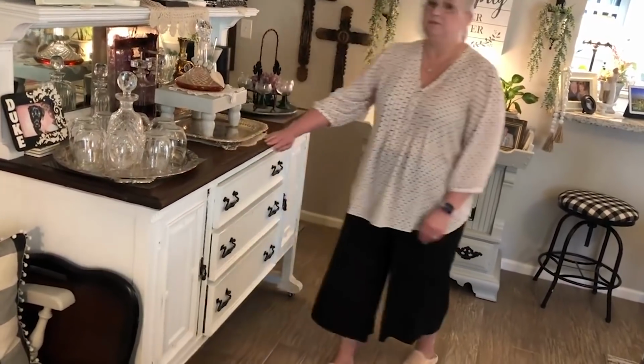The next piece is this beautiful antique piece, which I found in North Texas. It was completely black, and I stripped it, cleaned it, and then painted it with chalk paint. Really simple. Then I spray painted the hardware black, and so it turned out really good. It's a great piece of furniture.